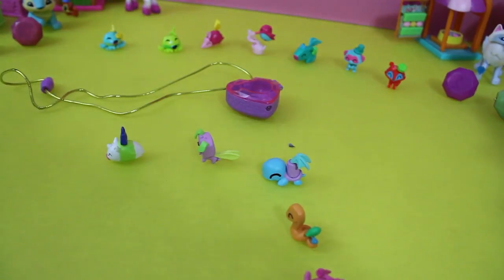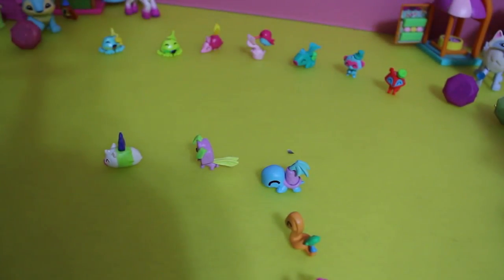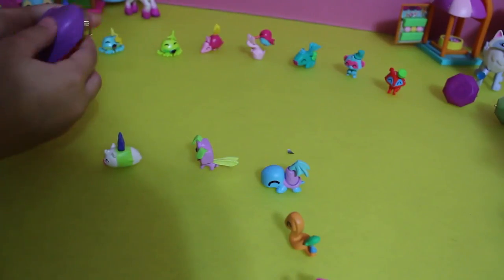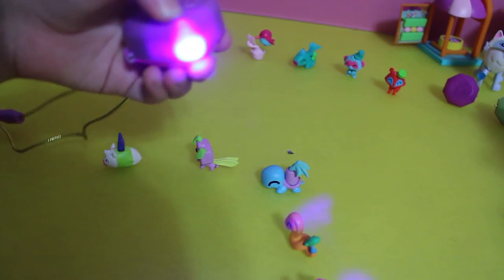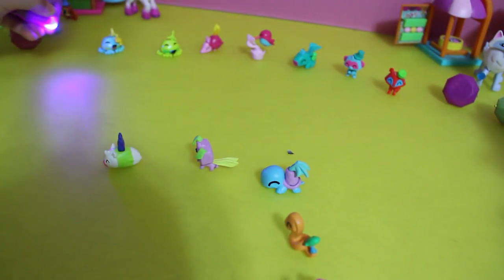Okay, let's turn the light out here. Oh, it just got dark and spooky. Now, what happens when you push the button in front of the camera? Ooh. Let me turn this other light out. Are we ready to see what these guys have?